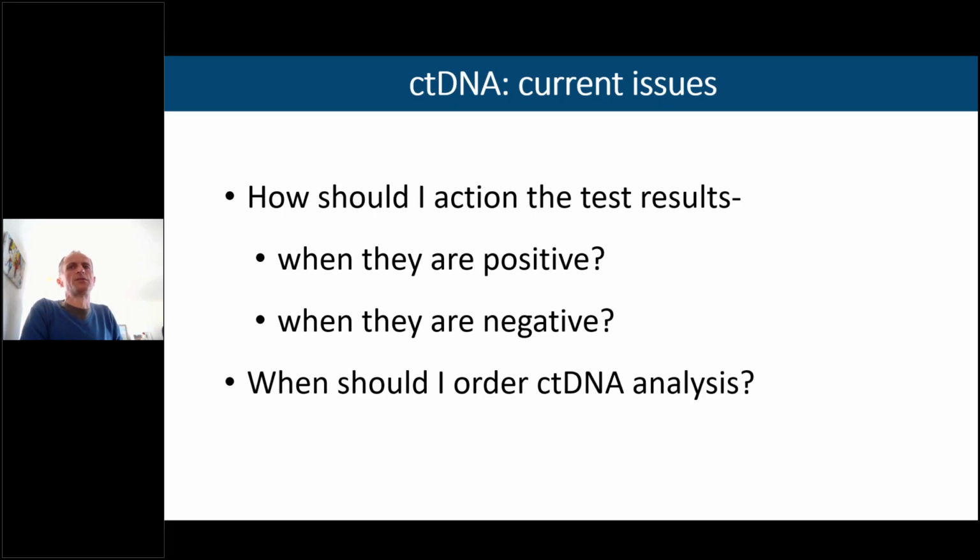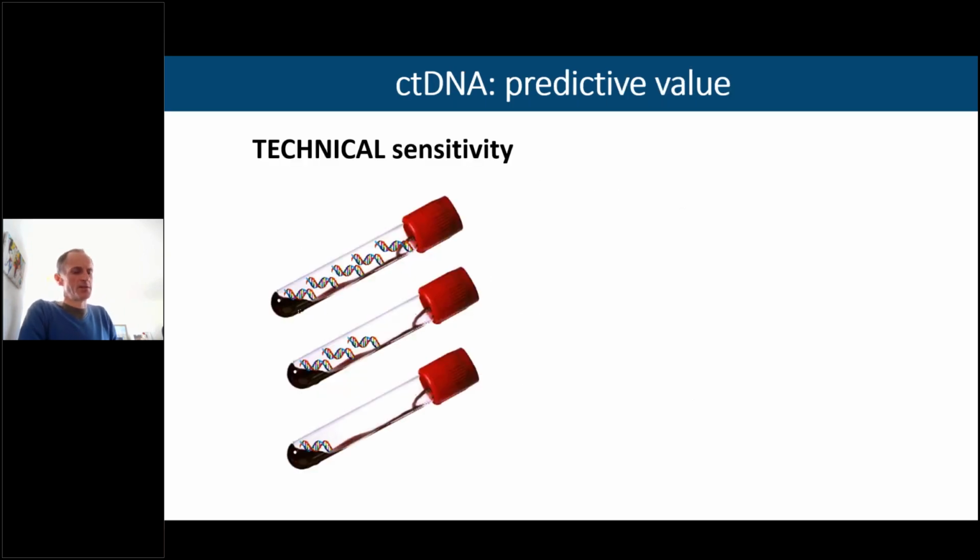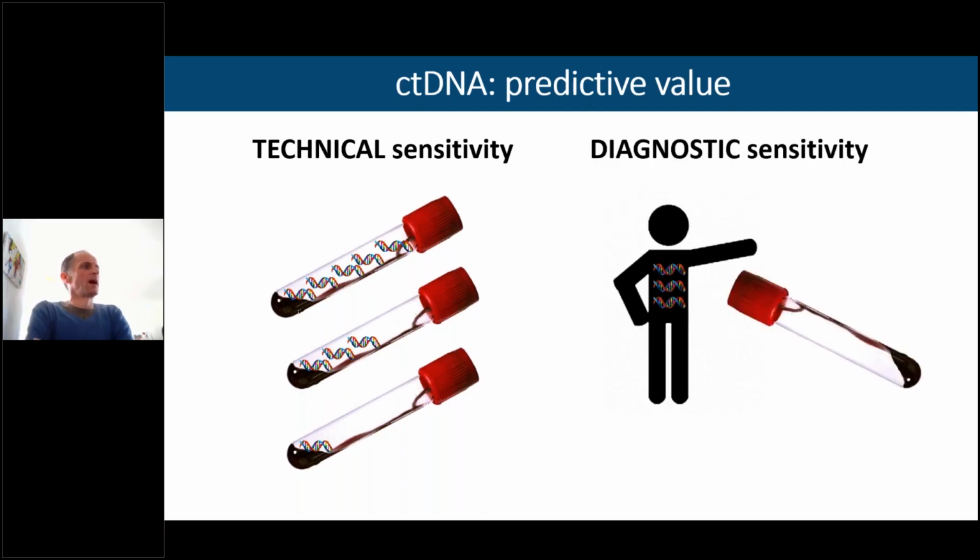So the critical issue with the use of ctDNA analyses remains their predictive value. And the important discriminator here is the difference between sensitivity, technical sensitivity, and diagnostic sensitivity. Technical sensitivity asks the question, if there are DNA molecules in the blood tube, am I able to detect them using my assay? And ctDNA assays are now very sensitive, and they are able to detect DNA if it is present in the tube. But a more important issue is that of diagnostic sensitivity, which says, is there actually an abnormal DNA molecule in the small amount of blood that I've taken from the patient?